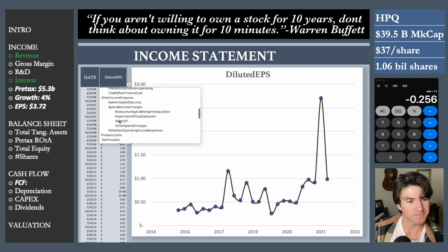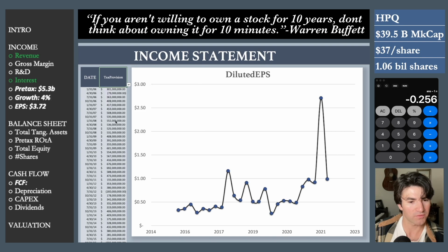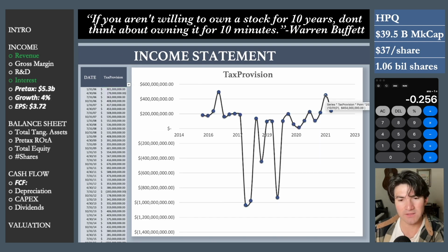Let's see. If I go to tax, the tax provision. I see this outlier, but we didn't even count that quarter, so it's just confusing. It's not crazy. 25.6% is not that much different than 21%, but it caught my eye. That's all I'm saying. All right, let's go to the balance sheet.